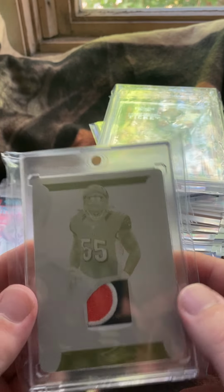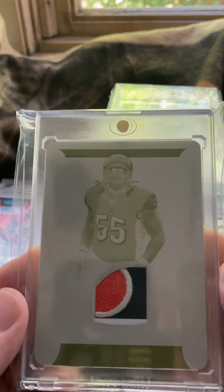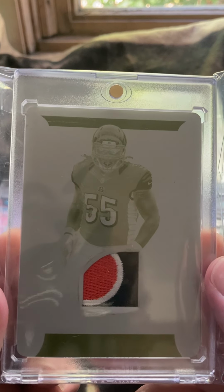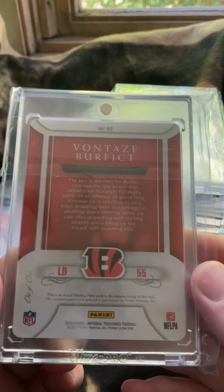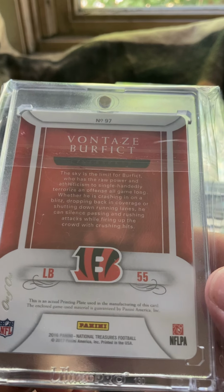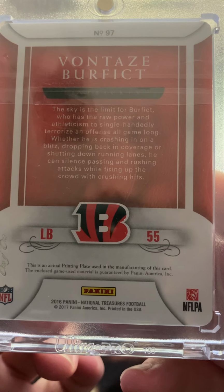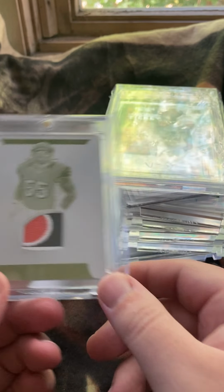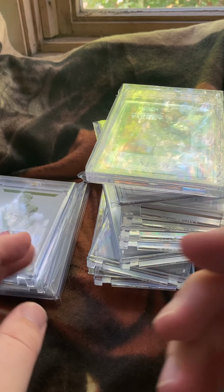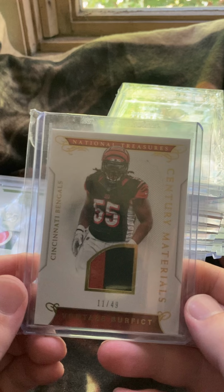And now we're back into National Treasures, Century Materials, which is one of my favorite sets. And we have a plate to start it off with. I think this is the yellow. Obviously 1 of 1. And it is game used. So good on National Treasures for doing that for as long as they did. I know this year Panini did basically all event or player worn stuff, unfortunately.